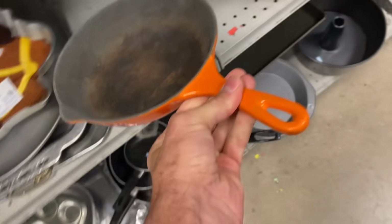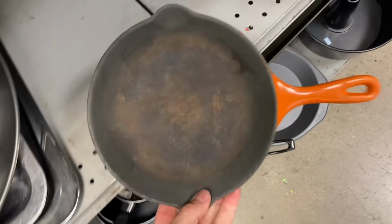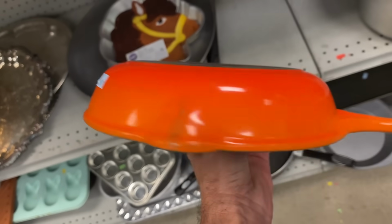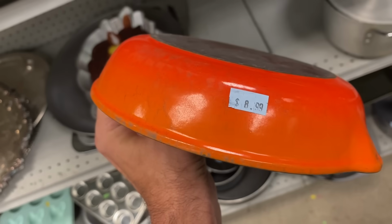And then lucky find here, Le Creuset. This is a number 20, just double spout, enameled pan, and the color here is the iconic volcanic flame.